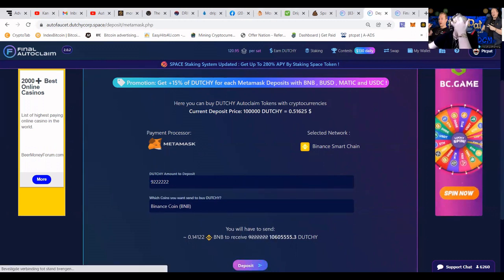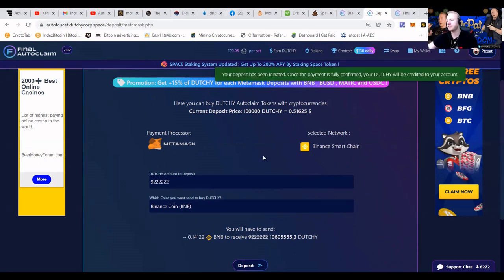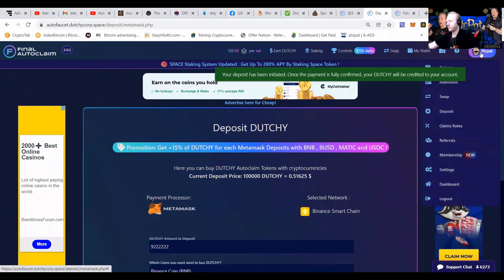I'll be putting some Dutchy in the auto staking faucet also, just to give everybody a tour of what you can do with this project, of course. So I'm gonna press that confirm button. We'll take a little bit for this to reflect. And let's go make sure that everybody understands how to earn. Of course, we have different things we can do. I also have been getting questions on how to set up your address. So let me make sure that everybody's understanding how everything works.